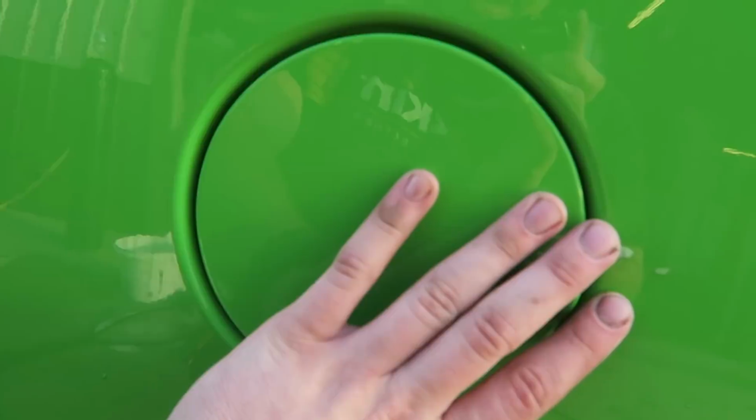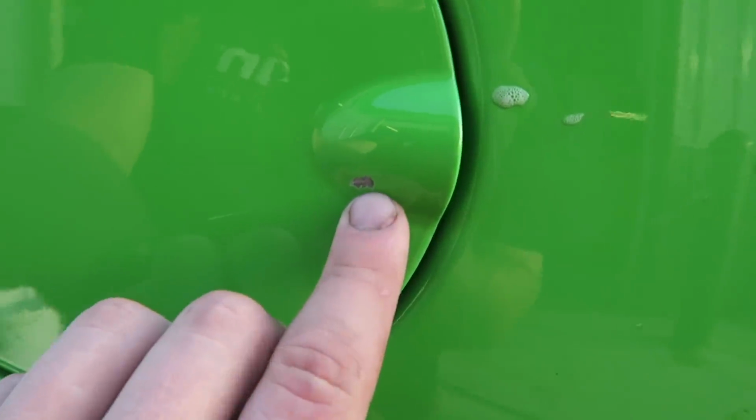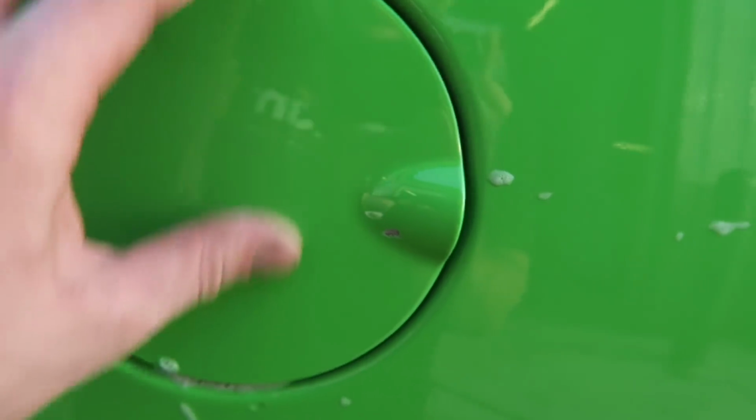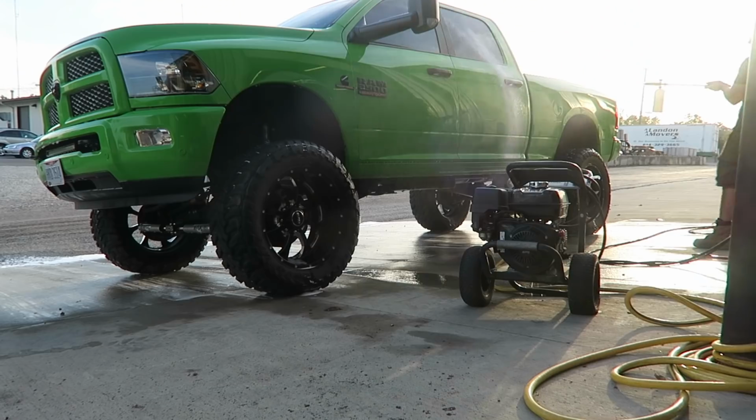That's awesome. Also, another reason why I don't like going off-road, look at this giant rock chip here. I'm gonna have to touch up and repaint my entire gas door. Not fun. So what we're gonna do here is we're gonna respray this truck, wipe it down again, and power wash it off, and she should be good to go.